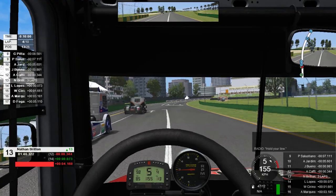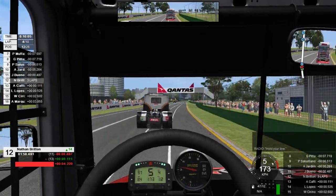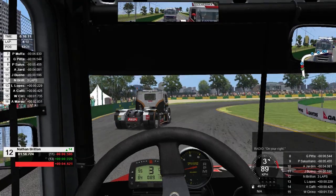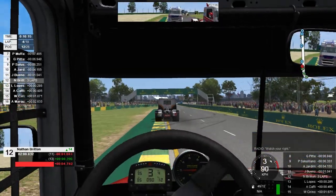Not a good run. Hold your line. Clear. Left side. Hold your line. Clear. Clear left. On your right. Oh. Clear. He had a bit of a lunge down the inside. Clear right.